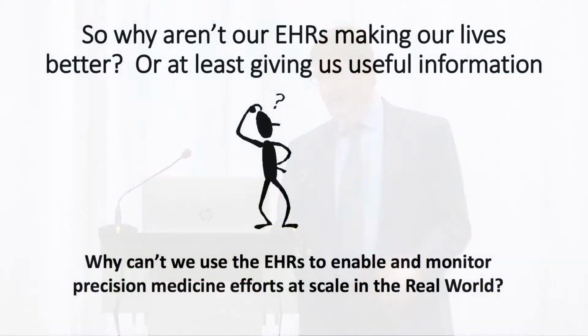But the bottom line, this isn't a talk about EHRs, the bottom line is that through this legislation, everyone now has electronic health records, in addition to having your Target records and your CVS Caremark records and your supermarket records. We now have electronic records on lots and lots of patients, or the ability to at least have them stored somewhere. Now the question is, can we access them to move our healthcare forward? So why aren't the EHRs making our lives better, or at least giving us useful information that we can use to move towards precision medicine in the real world?